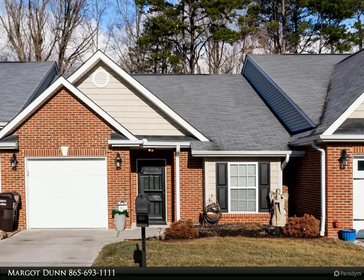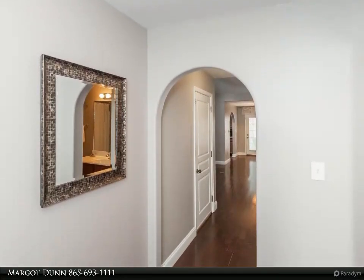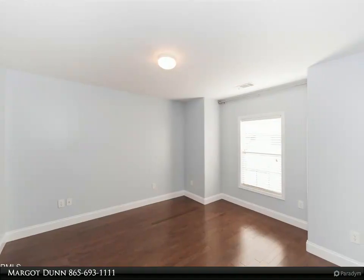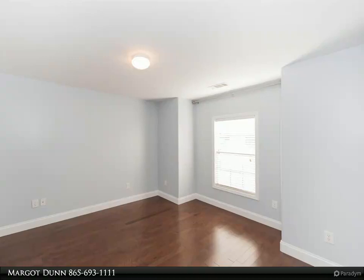Beautiful move-in ready, maintenance-free, one-level condo located in popular Cherrybrook. This updated unit features an open floor plan with 2 bedrooms, 2 full baths, gleaming hardwoods, new tiled flooring in bathrooms and kitchen, and a spacious living room with cathedral ceilings.